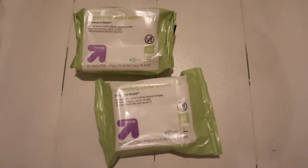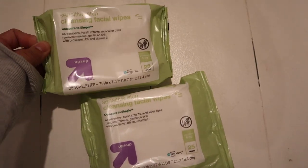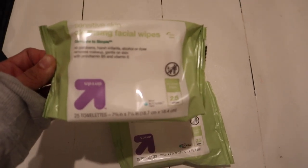So that is dinner. And let me show you guys what I got at Target really quick. So the first thing that I picked up were these face wipes. I was out of mine. My favorite brand is the Simple face wipes.